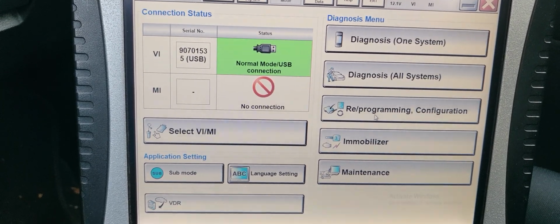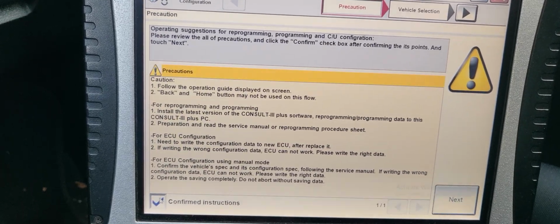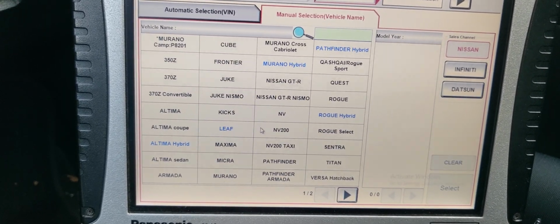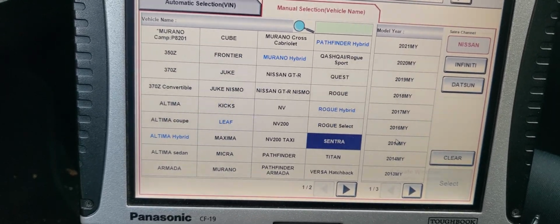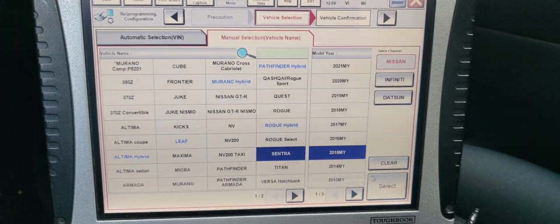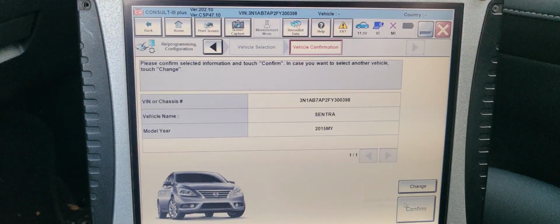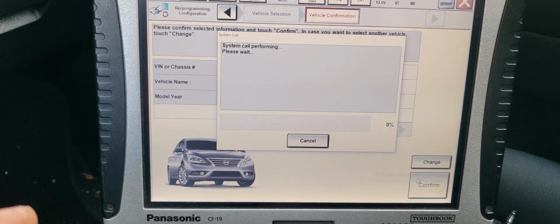And then I will go to reprogramming and configuration. Click here. Sometimes there is no update. Nissan Sentra S 2015. You're gonna wait here till this populates, and then you click next. You see Sentra 2015, how it looks like. Click next, and then after, you have to log into it.